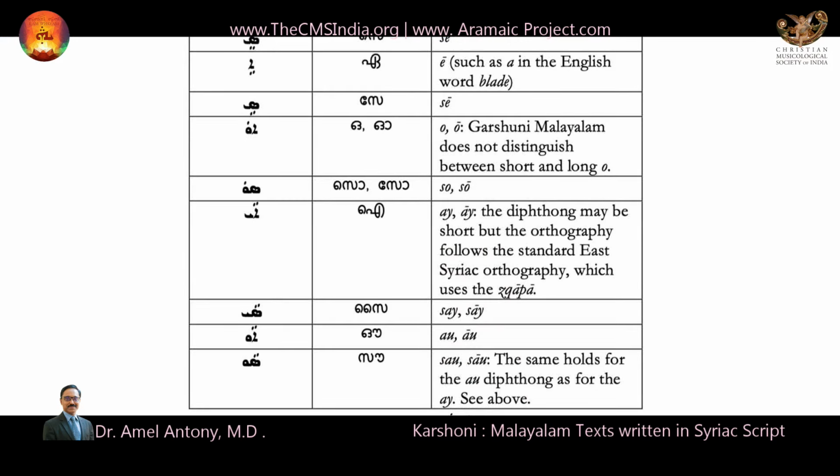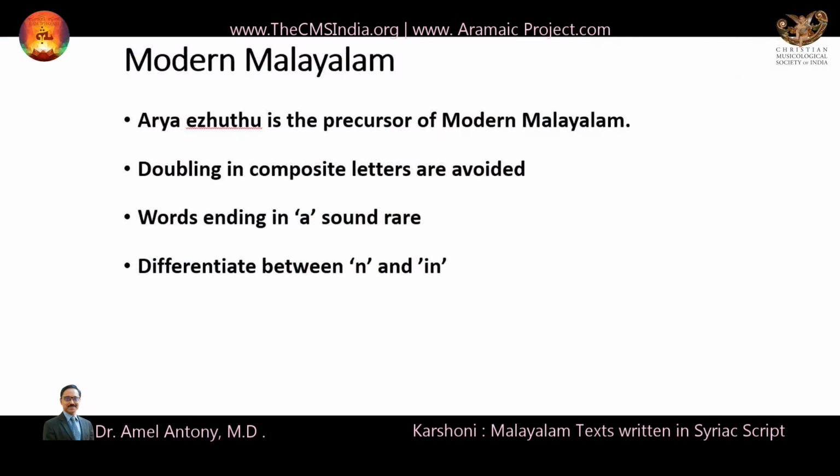Now coming to modern Malayalam. What is the big difference? The big difference is that in older or ancient Malayalam, we used to have doubling for many of the letters. In modern Malayalam, we have given up this practice. Especially when you have combination letters, we used to have doubling of the first letter, which is no more there. So that makes it very easy to write modern Malayalam, or to render modern Malayalam in Karshon.